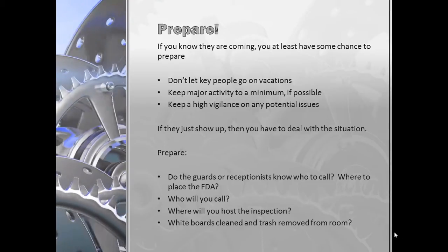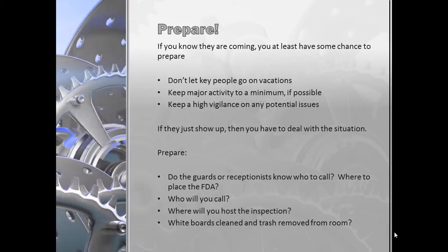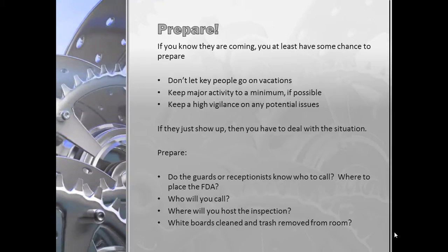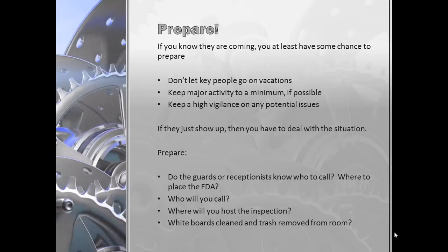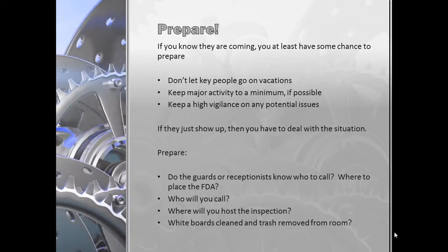Keep a high vigilance on any potential issues. Have people walking through the plants, looking for any leaks, looking for any signs of problems. Keep signs down. Make sure no one has stuff around their desks or on the walls about the problems in the company. And just have people aware of what's coming up and keep a high vigilance. Keep your eyes open.